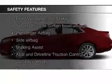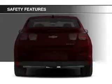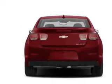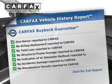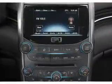Safety was made a priority with these features: fog lights, curtain head airbags, side airbags, independent suspension, brake assist, traction control. Rest easy knowing this vehicle comes with a Carfax Vehicle History Report from Carfax, the most trusted provider of vehicle history information. Great quality at a great price.